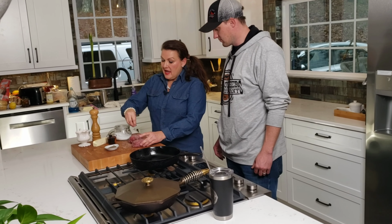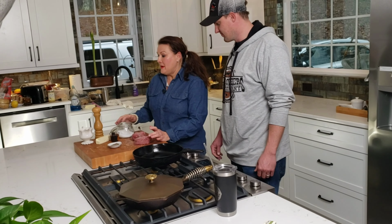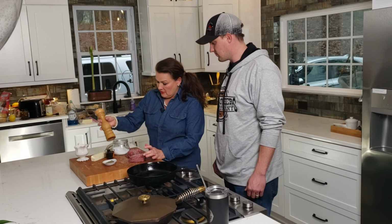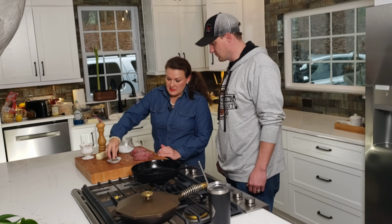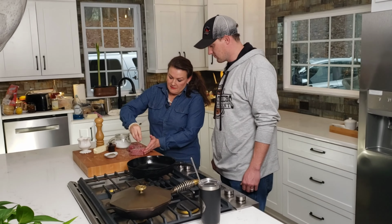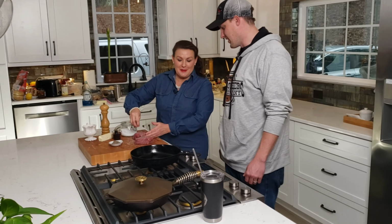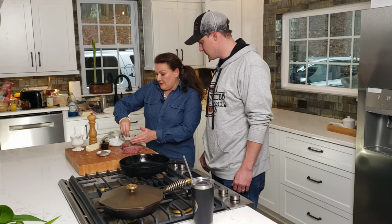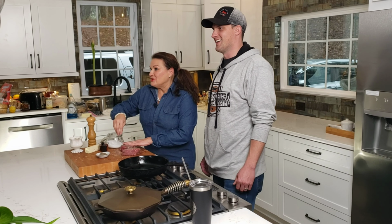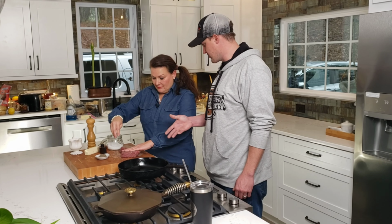You're gonna coat it heavily, y'all, with coarse black pepper. I've already ground some up here, and hopefully this is dissolving pretty well. When I say heavy, I mean it. I know you like black pepper, like I do. And if you don't like black pepper, y'all, sorry, don't make this dish because it's known to have heavy black pepper. That's gonna help with the crust when you cook.